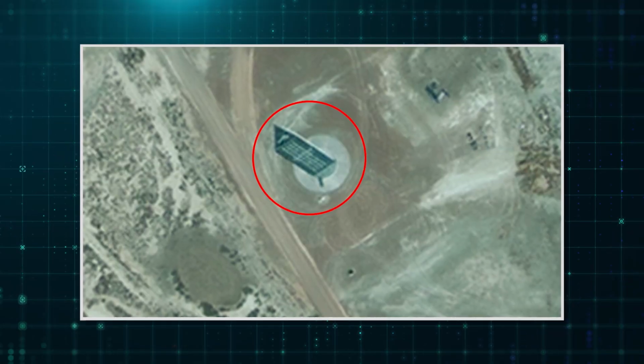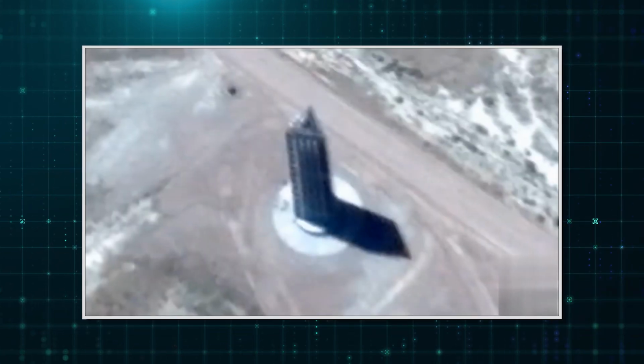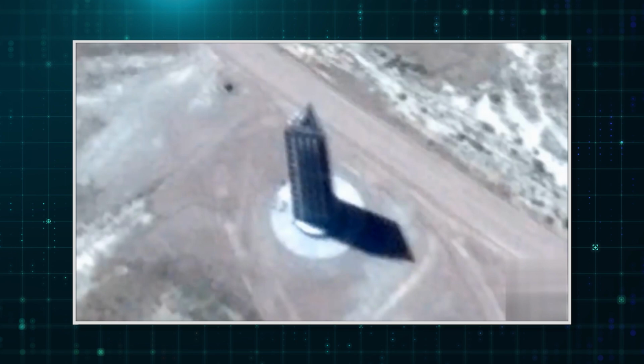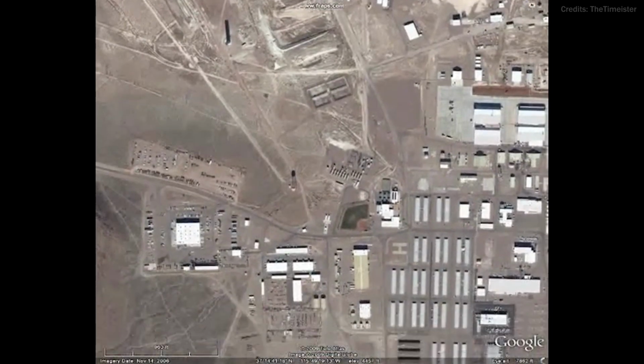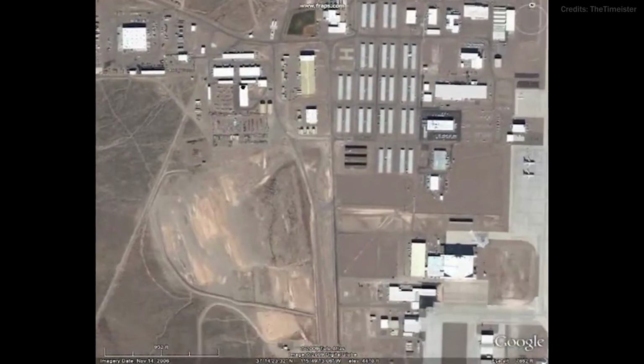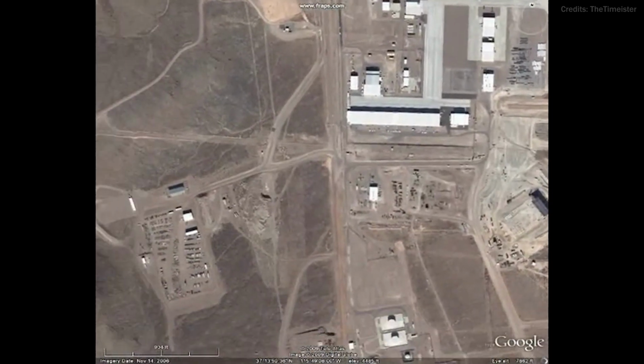It's a modern-looking triangular monolith or skyscraper. The tower stands on a circular foundation and is approximately 330 feet tall. The coordinates are 37 degrees, 14 minutes, and 44 seconds north, and 115 degrees, 49 minutes, and 22 seconds west.